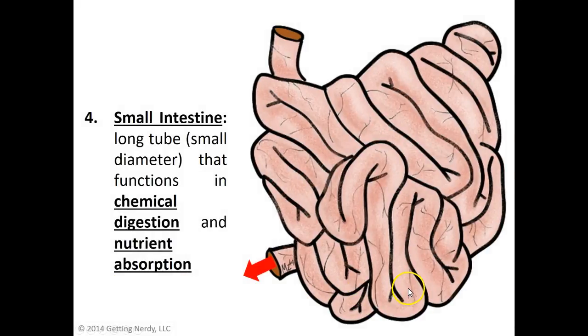For the next part, now we've traveled into the small intestine. This is a long tube that has a small diameter, and it functions in chemical digestion. So there are still some different chemicals in here that help take that food and break it down into things that you can use. And it starts to absorb a lot of the nutrients and pass them into your bloodstream.